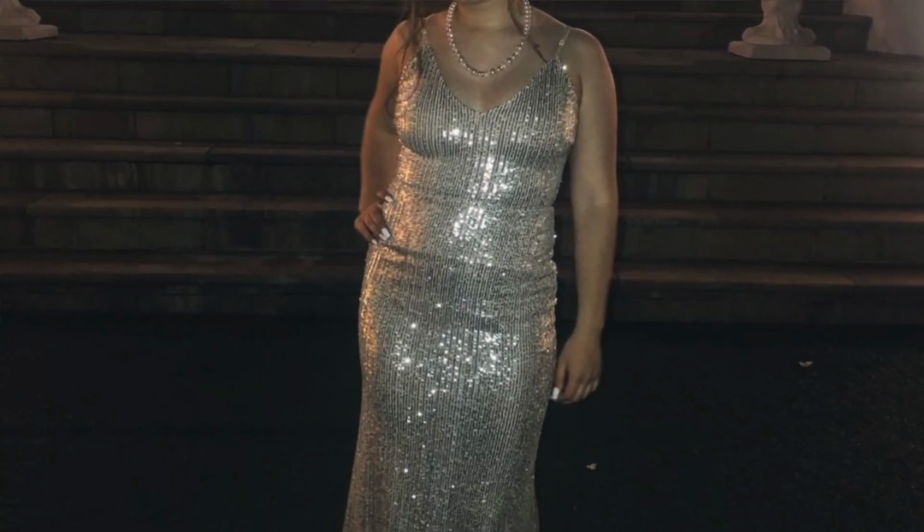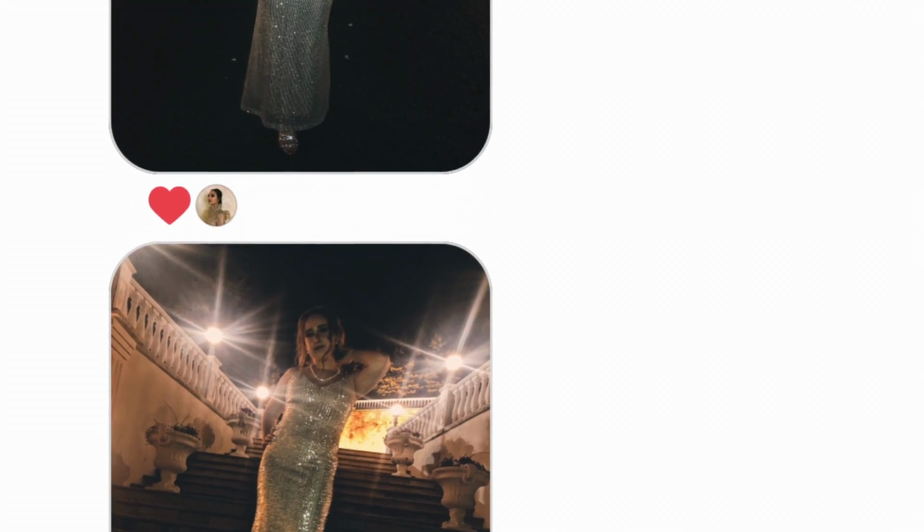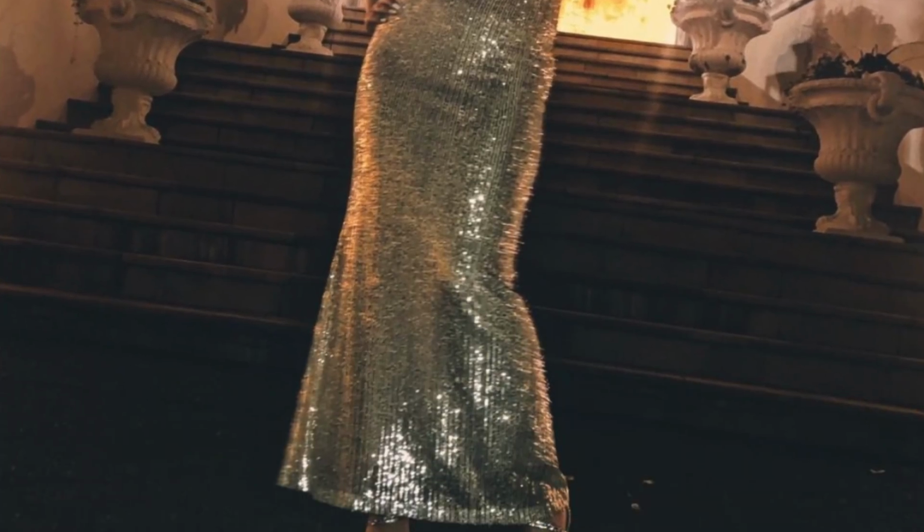Rachel, thank you for sending me your prom look. It's this beautiful silver sequin number. So fun, so festive. I love a sequin number. Your celebrity red carpet inspo is Sarah Hyland in this gorgeous silver sequin gown. I love how fun and sparkly and festive it is. It just screams prom, and it's so fun, so timeless. You killed it. You look stunning.